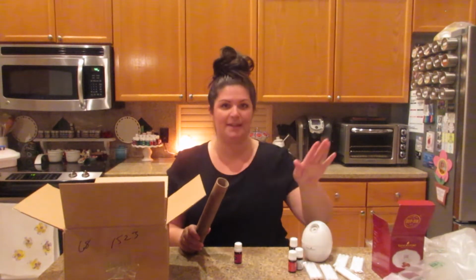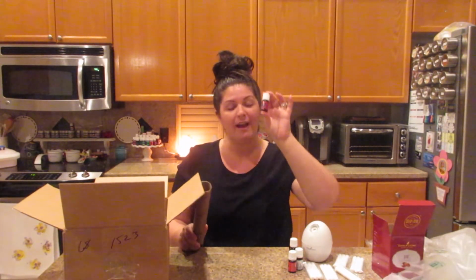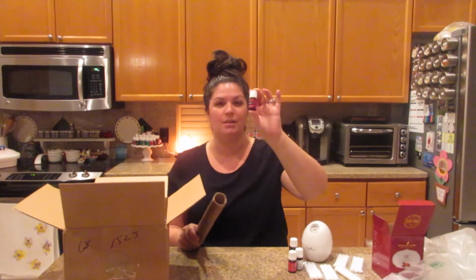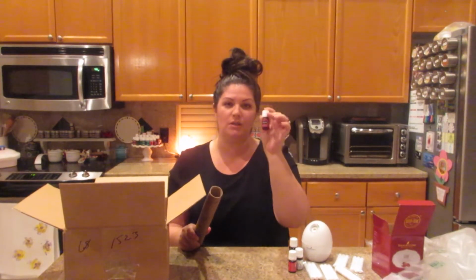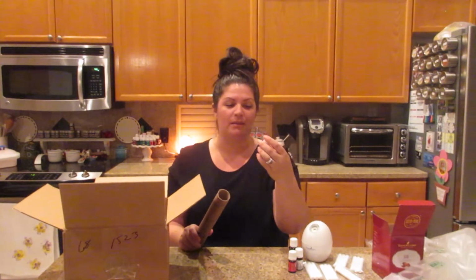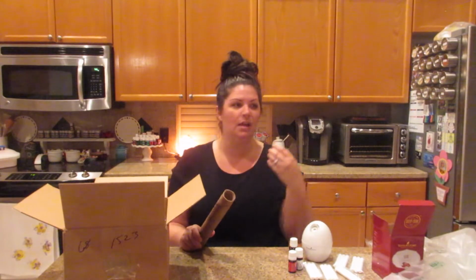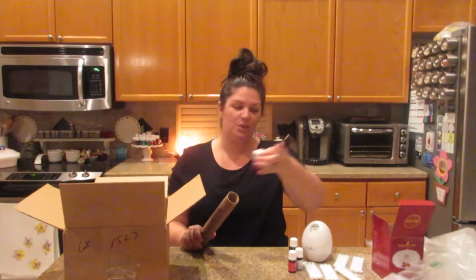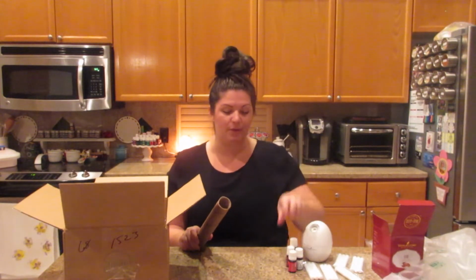Fall season has hit. I ordered another Purification. Purification is one that I order every single month. It is a non-negotiable. I love Purification. I use it a lot, mainly if I'm having guests over or something, we'll diffuse it. We'll put it in baking soda, sprinkle that all over our carpet, and then we vacuum. Purification is good for lots of things.